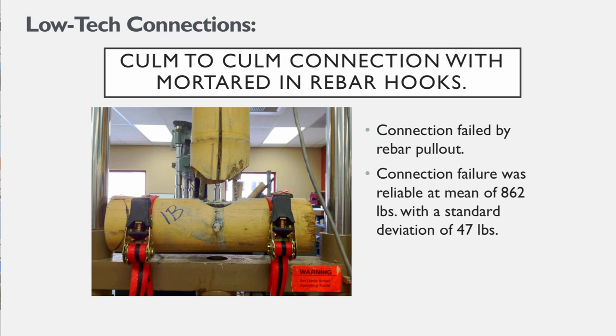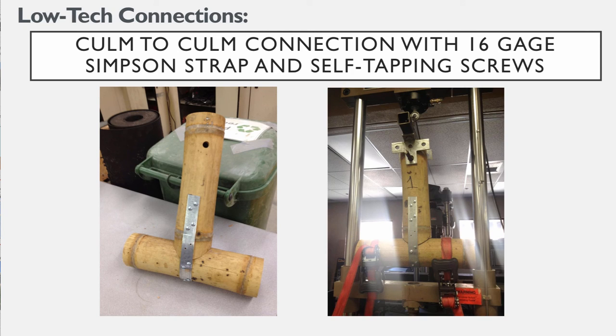Now, we thought this is kind of a difficult construction method, and we didn't like the 862 pounds. We didn't think that was enough, so we said, okay, what are some existing building materials? There are companies that make metal strap that already has nail holes in it for timber framing, and it comes on these long 200-foot rolls. Let's use some of this standard strap that we got from Simpson Strong-Tie.